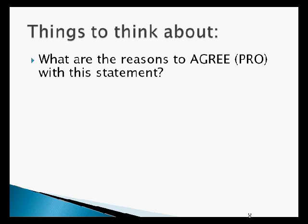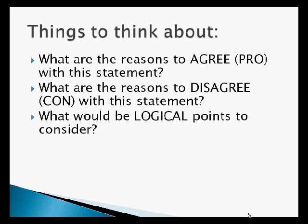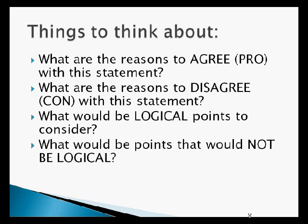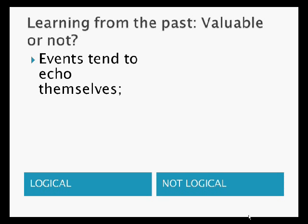So first off, let's think. What are the reasons to agree with this statement? What are the reasons to disagree with this statement? What would be logical points to consider? And what would be points that would not be so logical? So, is learning from the past valuable or not? Let's start by looking at the logical arguments.